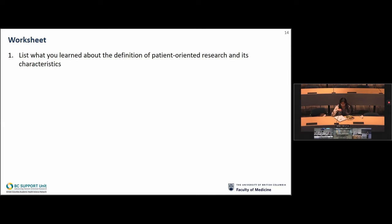From Victoria, patient-oriented research, I learned, is research that engages patients and anyone with lived experience of an illness directly in any stage of the research, or it responds to the patient's and public's priorities for research, or aims to improve outcomes for patients or improve healthcare services.